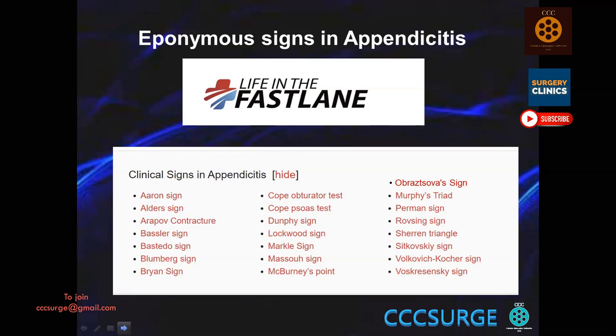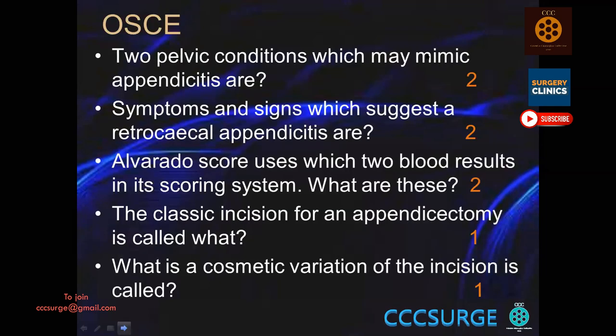So I think, Rudrajit and Ramanuj, any other questions? I think, you know, I have an OSCE. We are starting this nowadays. We will end with an OSCE. So two pelvic conditions, your choice, which may mimic appendicitis are, and you can reply in the chat. Rudrajit, all right for them to reply on the chat? Yes, please reply in the chat. You have 5 minutes.